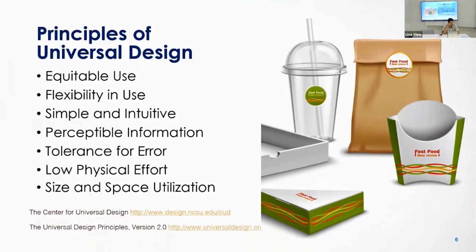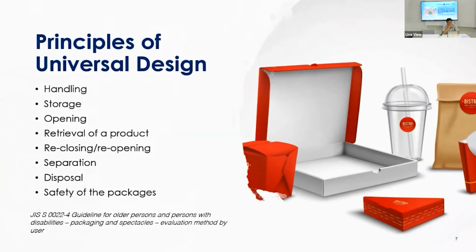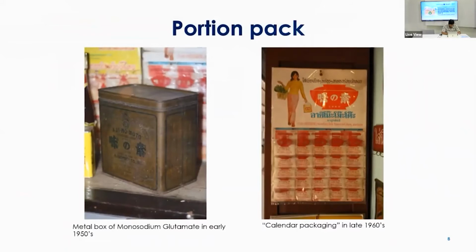The principles of universal design that Ron Mace talks about are equitable use, flexibility in use, simple and intuitive use, perceptible information, tolerance for error, low physical effort, and size and space utilization. But this standard is a guideline for older persons and persons with disability. It talks about the function of packaging from starting use until disposal, and also talks about the safety of the package.